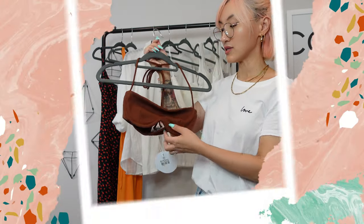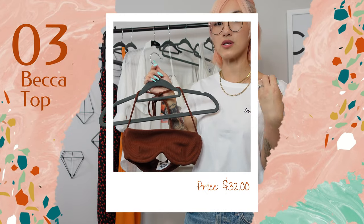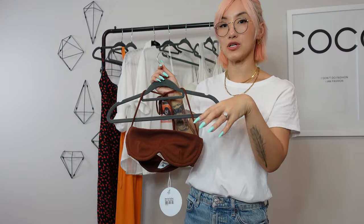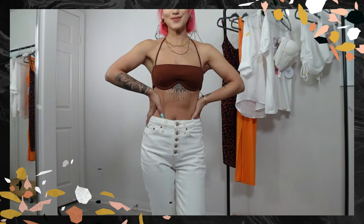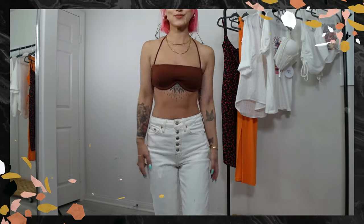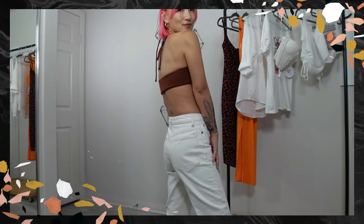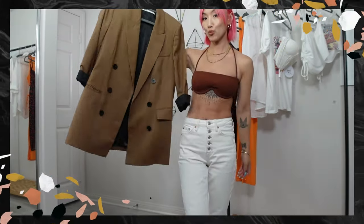Next up is this little bralette top. I got it in brown because I wanted a little bit more of that earthy tone to match my more tan color items in my closet. I have this pair of tan color jeans that I think it will look really great next to. This little guy is made of this really stretchy rib fabric, and they also double layered it in the front, made it really easy to just wear it alone.